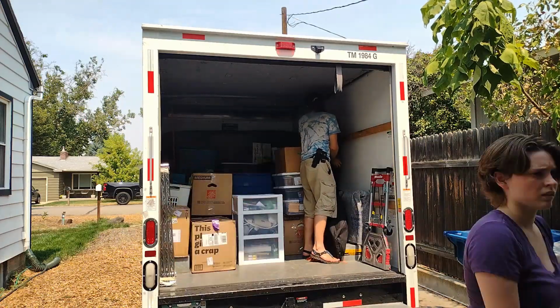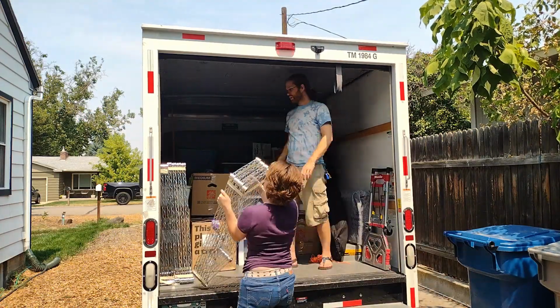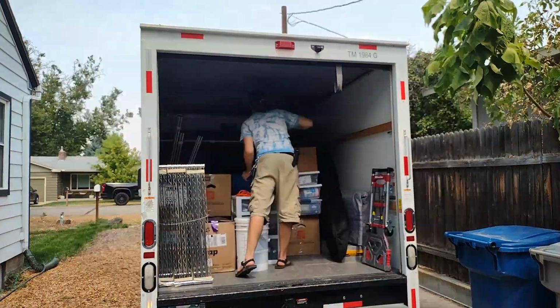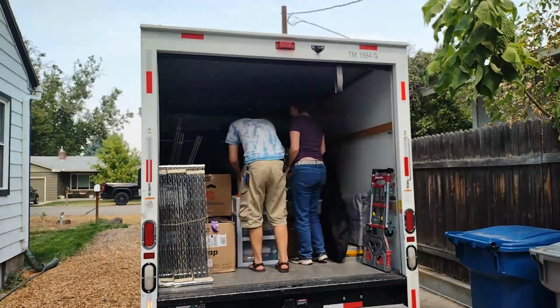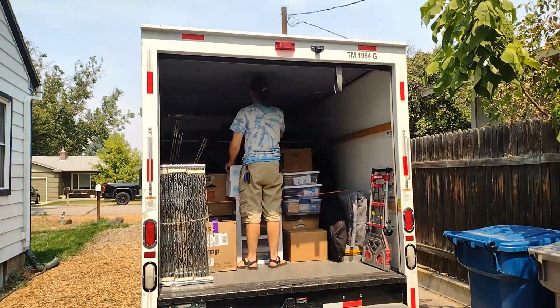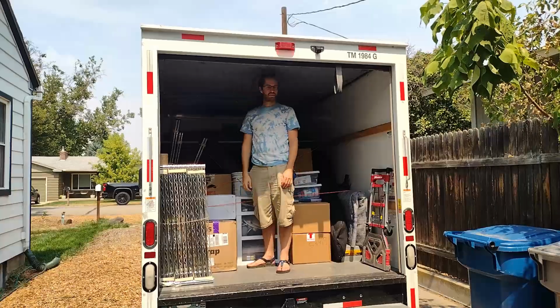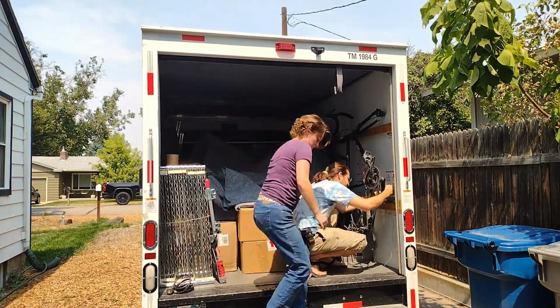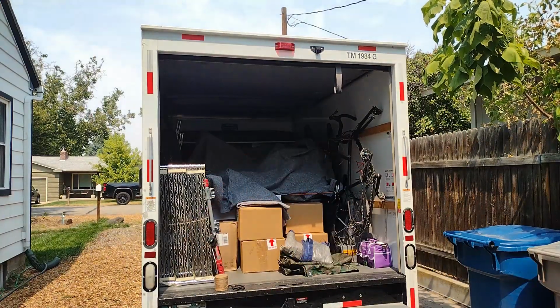A smaller U-Haul is easier to drive since we're going all the way across country. Don't want to have to deal with a 15-foot U-Haul. It's got a backup camera, which is really neat, and better gas mileage and a little bit cheaper. Yeah, we'll just see how it goes in the journey. And some settling may occur during shipment.